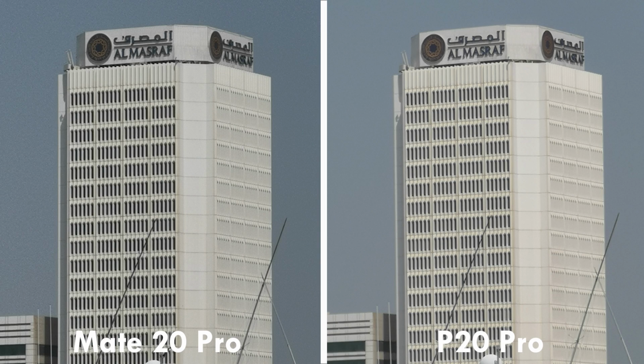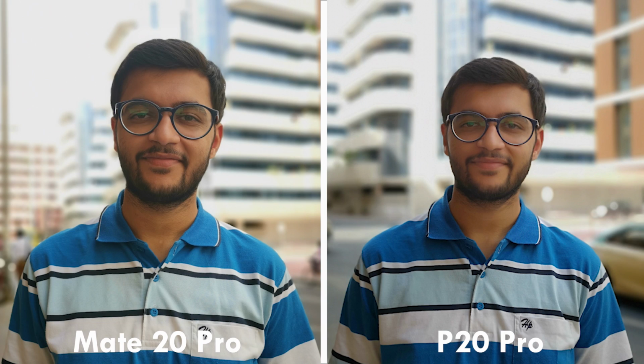At 10x zoom too, both phones are neck and neck, but the Mate 20 Pro has some noise to the image, which the P20 Pro doesn't have. This might be due to the pre-release software the Mate 20 Pro is running, which will see an update on launch day. As for portraits, I prefer the Mate 20 Pro.